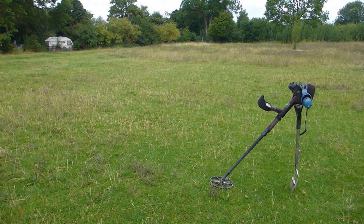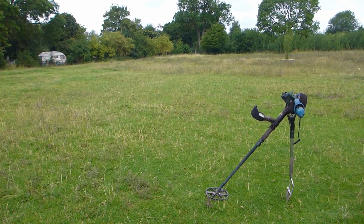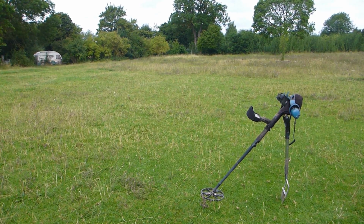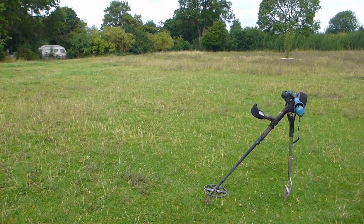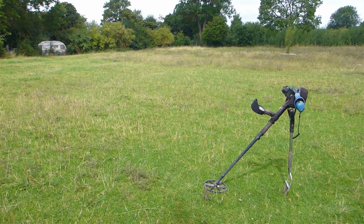A little mini dig. We never know. We've had roaming out of here. We've had other bits and pieces as well. Not prolific in finds, but some nice quality stuff has been coming out, and that double denarius was a nice find. So we'll get on with the hunt with the CTX, as you can see, in the 11 inch coil.